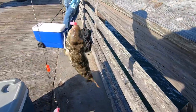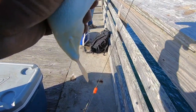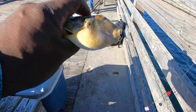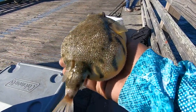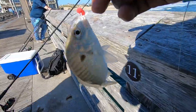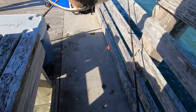Good eating. And you see this guy, teeth is treacherous. American blowfish. See, he wants to blow up for you. So, pretty little dude. But we're gonna get back in the water. Alright, well, we got a little spot there. Alright, I got it. Little baby right here. Once again, you gotta hold his tail.